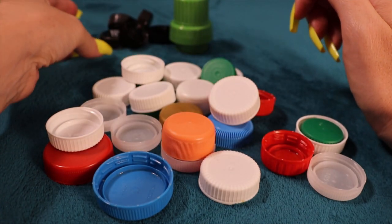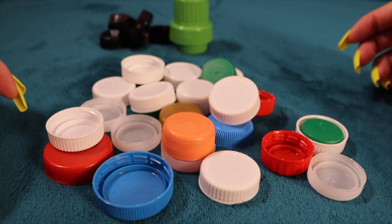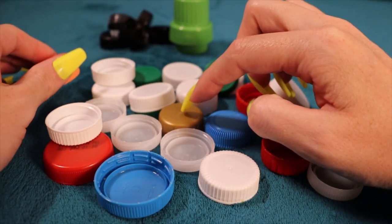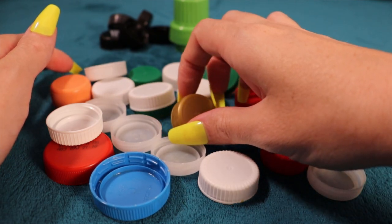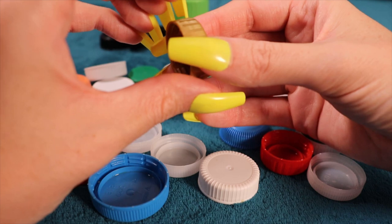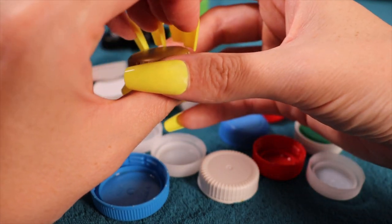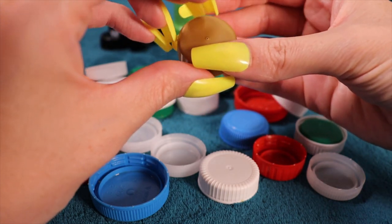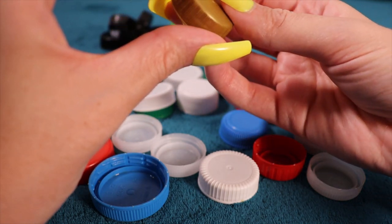You don't always find Dr. Pepper in France, so it's nice to grab it. I would say that this one has probably something to do with Coke too, like Coke Zero or Coke Vanilla or something. You know, it's kind of the same shape.